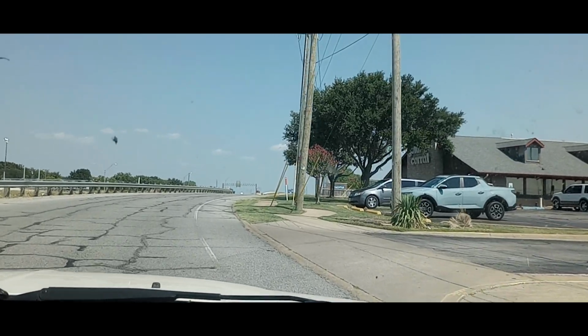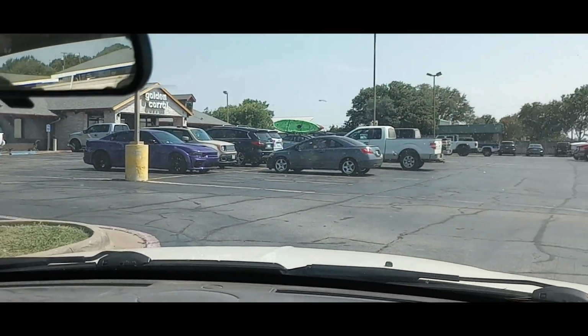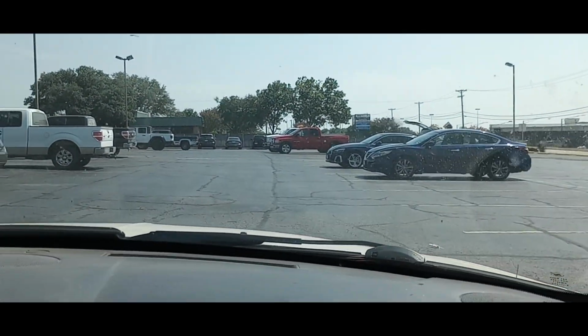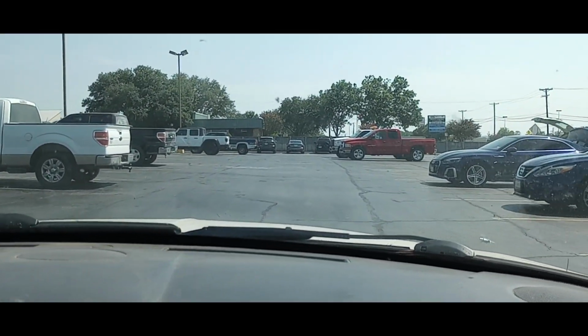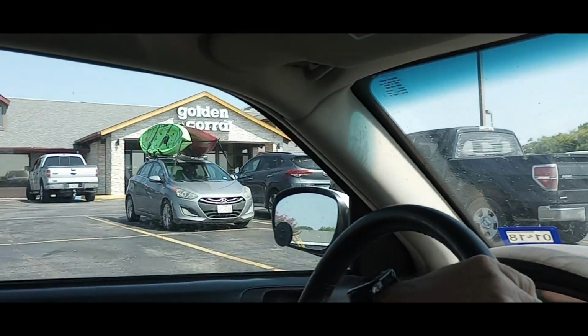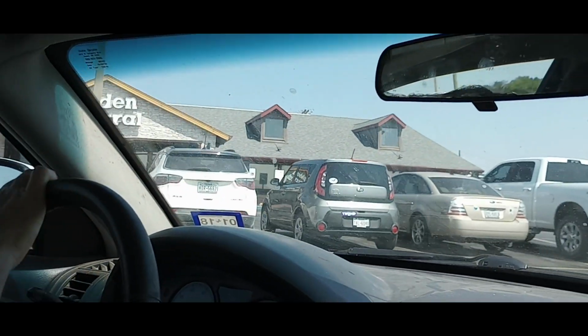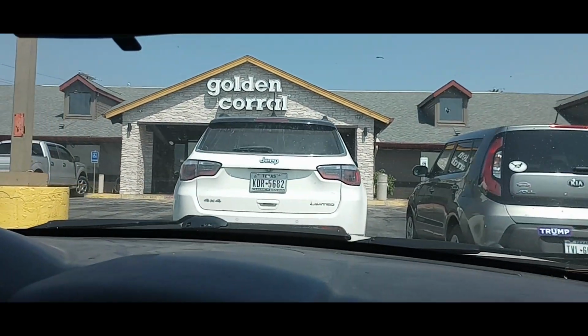I like the color. That blue is pretty. I like the color of that vehicle. Yeah, they don't look very busy, do they? I guess I'm not going to go through there. I'll just park here.